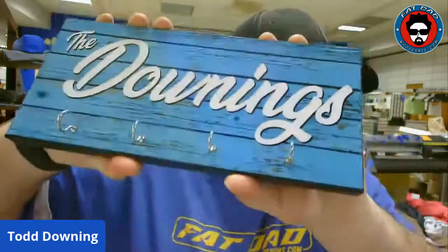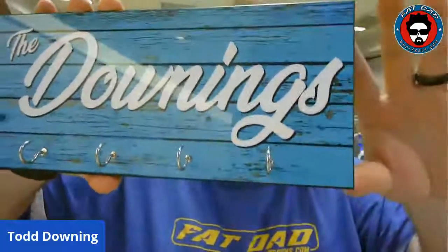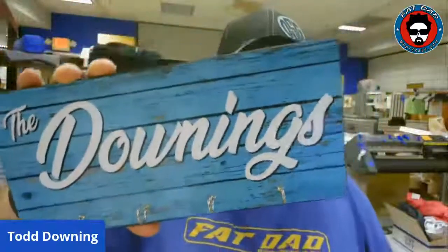So we did the keyholder. There's how that all came out. The Unisub 5x11 key hanger, item number UN4392 from jpplus.com.